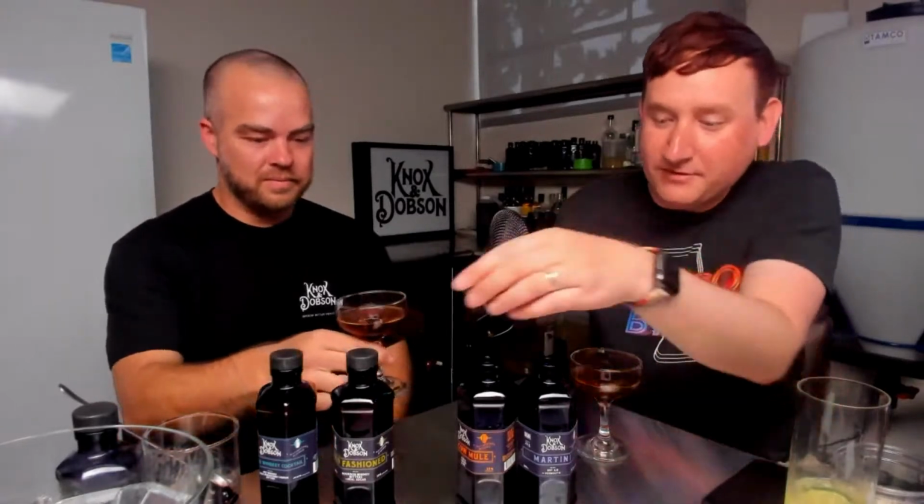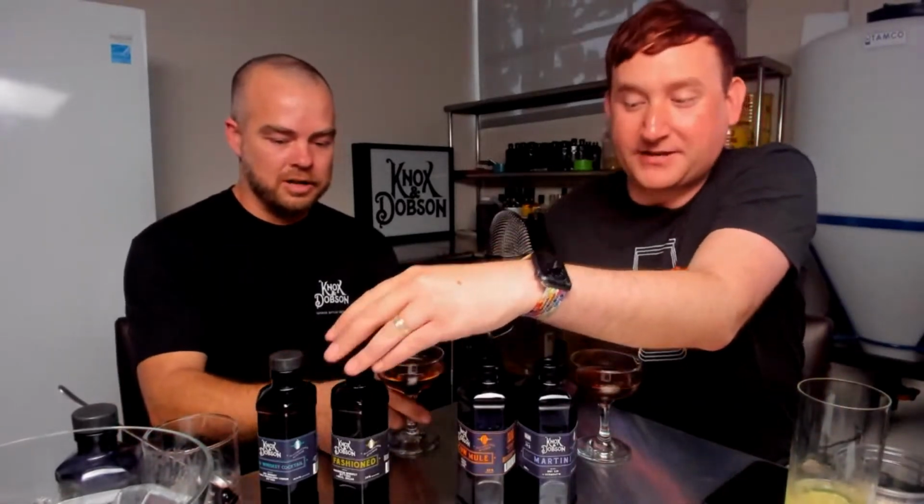Okay, well, so this is the Rye Manhattan. What was the ABV on this one? Just so you can see, 38%. 38, okay, so all right, let's go and give it a try. Cheers. Cheers. Cheers, guys.